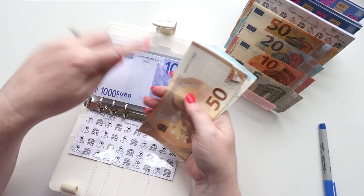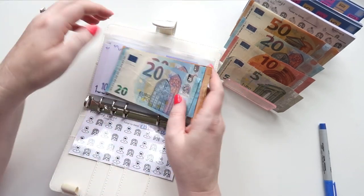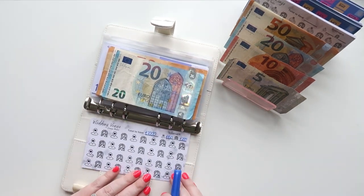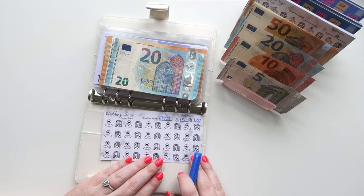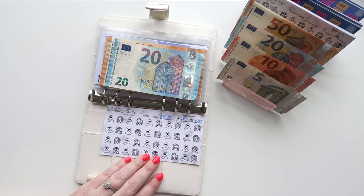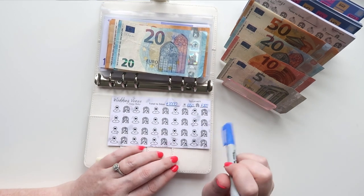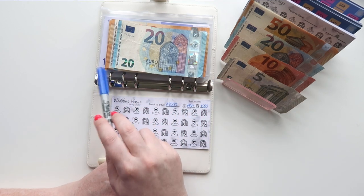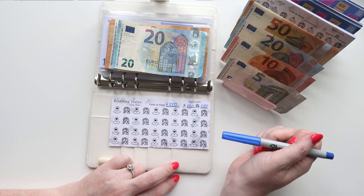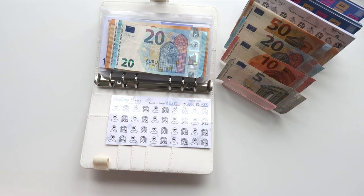So we now have 3,000, 51, 52, 40. So 3,240 is now what we're at. I think we can fill in up to this guy here. I have already paid 1,000 euros to our venue, so essentially there's 4,240 euros. That's why I can get up so far.